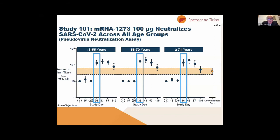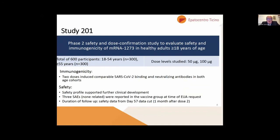Based on these data, the phase 2 was done. It was still done with 2 dose levels, 50 micrograms and 100 micrograms. There were larger numbers, 300 people were 18 to 54 years old, and over 55-year-old, there were again 300. The comparison showed that actually both doses induced comparable binding and neutralizing antibody levels. The safety was not problematic, and there were no problems other than local and systemic reactions, which I will show you afterwards.